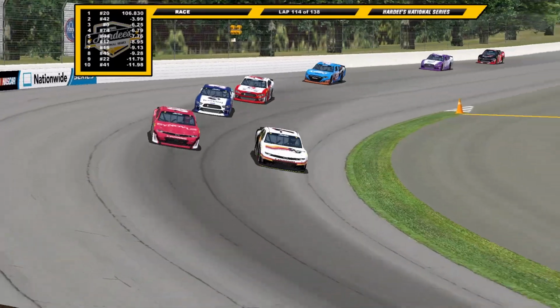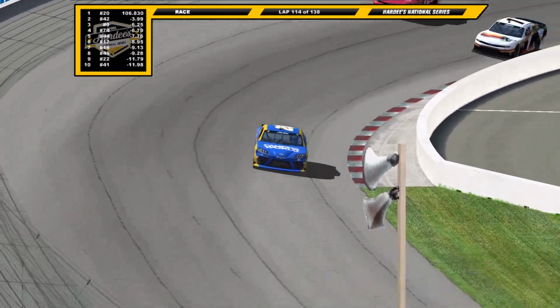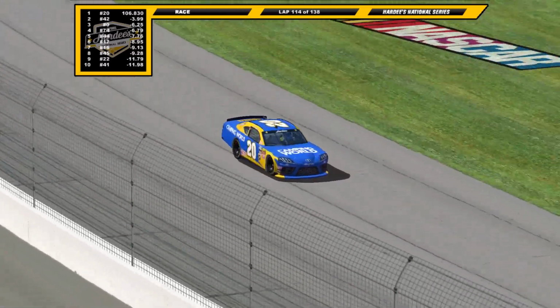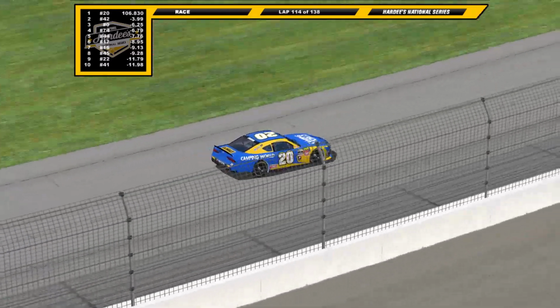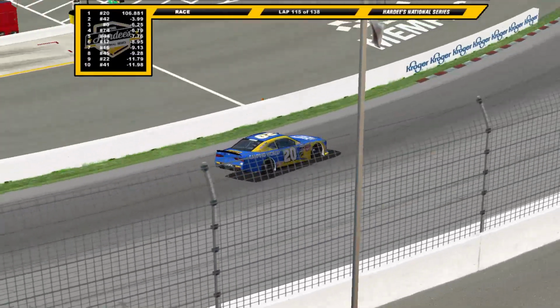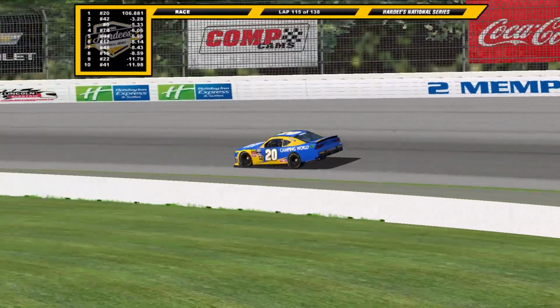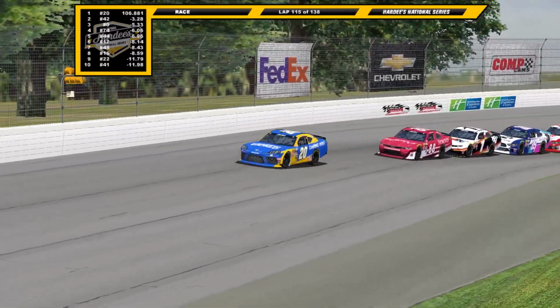Breeding has been able to pull a solid gap here, but now cars slow on the track. That looked to be Ryan Reed. Caution's going to fly. And with only a handful of laps to go, it's going to jam the field up, and Nick Breeding's long lead is going to expire just like that. And now, really, a lot of teams are going to be very ambitious for this opportunity.